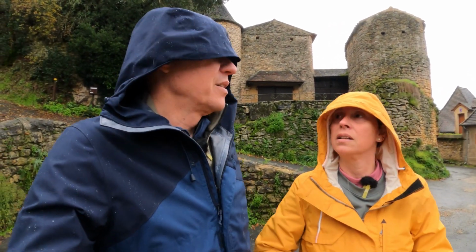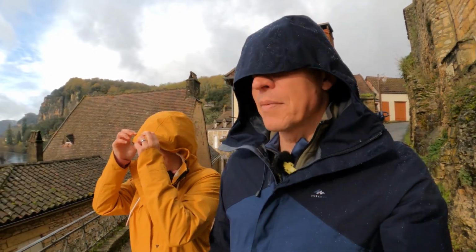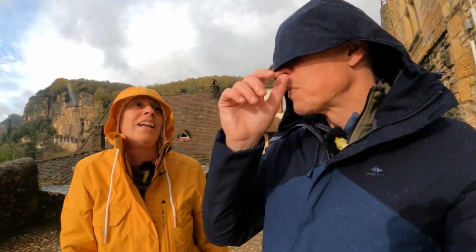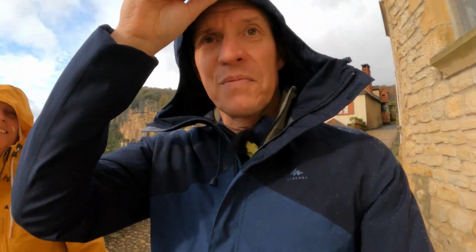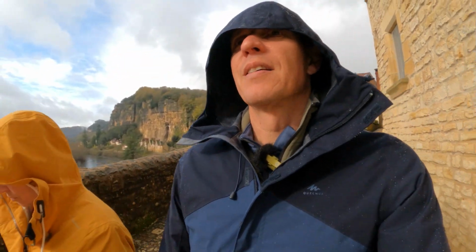So this jacket's hood's not exactly the most practical for seeing where you're going when it's not done up. It's perfect when it's done up here, but when you've got this bit loose, it just kind of falls. So you'd have to describe everything to me.